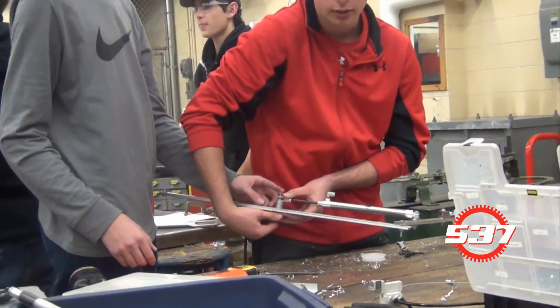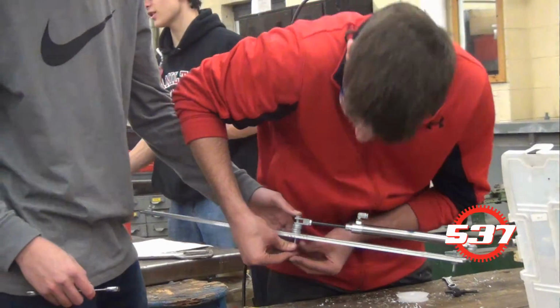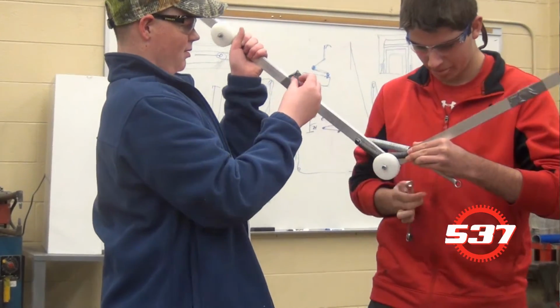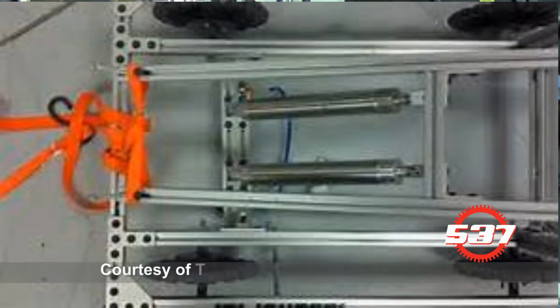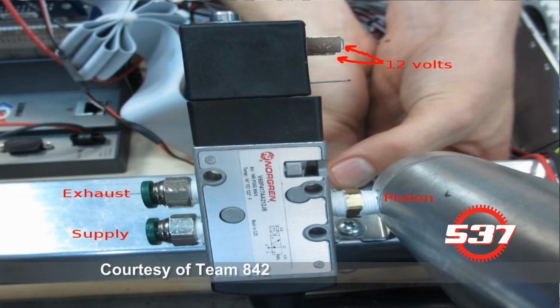The hardest to implement this year is probably our climber, to fit all the necessary components, which would be pistons and solenoids and all the tubing inside the robot frame, and being able to manipulate that to fit underneath the low bar as well as extend and retract within the space given.